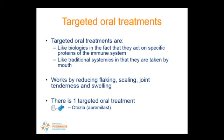The next type in this category is the targeted oral treatment. These can be thought of as kind of a bridging between the traditional systemics and the newer biologics. This is because they act on specific proteins in the immune system, which is like the biologics, rather than the entire immune system, which was like the traditional systemics. But they are like the systemics in that they are taken orally, again, as a pill form. And as you can see here, there is currently only one targeted oral treatment that is approved for psoriasis and psoriatic arthritis.